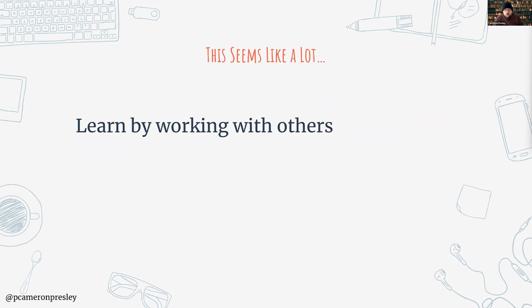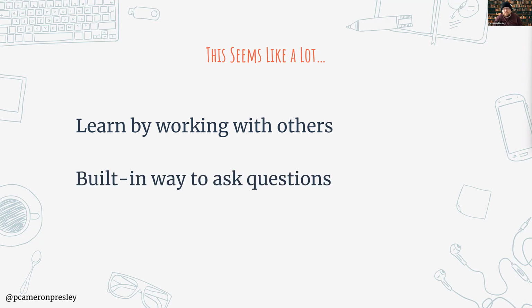So you're going to learn this by working with others, and the way you're going to do that is you're going to most likely get assigned a mentor or a pair. And that mentor's goal is to help you get your first work item completed. When you take on your first story, your first piece of work, you're going to take it on from the coding, the testing, and the deployment. And while you're doing that, you're going to be asking them tons of questions, and that's okay.